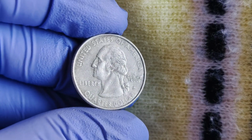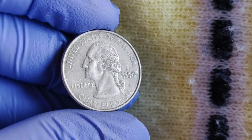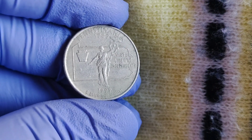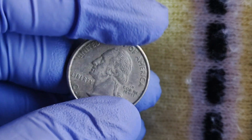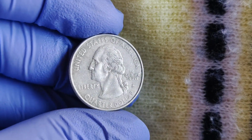And that's not all. The second clue lies deep inside the design. Look closely at the word Pennsylvania. On the ordinary 1999 issue, the lettering is bold and perfectly formed. But on the $1 million error, the letters show faint doubling, a slight shadow effect, almost ghost-like. You might miss it at first glance. Most people do. But once you see it, you never forget it.